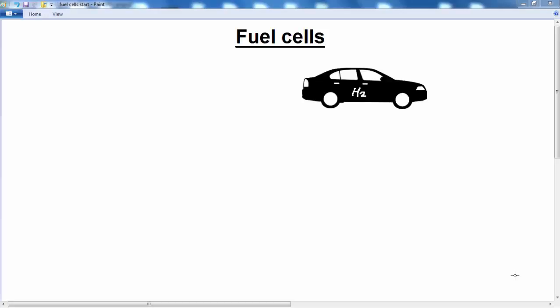In the last lesson we were looking at the pros and cons of various types of fuels, and in particular we were comparing the use of petrol and hydrogen as a fuel for driving cars, for example. And we learned that hydrogen is a very useful fuel because it produces more energy per gram than most other fuels. So when hydrogen burns, it reacts with oxygen to produce water, which is good news. That makes hydrogen a clean fuel.